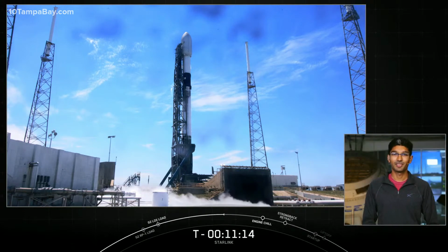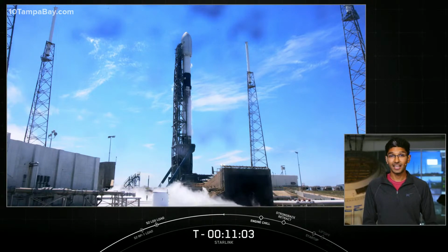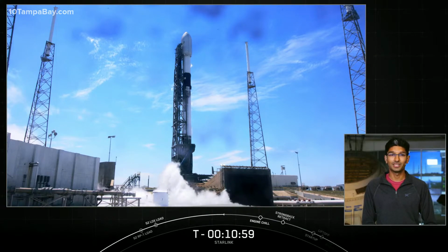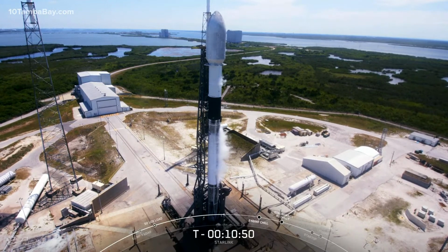Hello, I'm Shiva Bharadwaj, a space operations engineer. Now, the Falcon 9 on your screen, that's our two-stage liquid-fueled rocket, has been loading propellants since T-minus 35 minutes. Falcon 9 stands 229 feet tall. That's slightly taller than a 21-story building, and much different from our recent Starlink missions, which launched and landed boosters for an 8th, 9th, and even a record-breaking 10th time. The booster that we're flying today is fairly new, having only supported the Sentinel-6A mission last year.